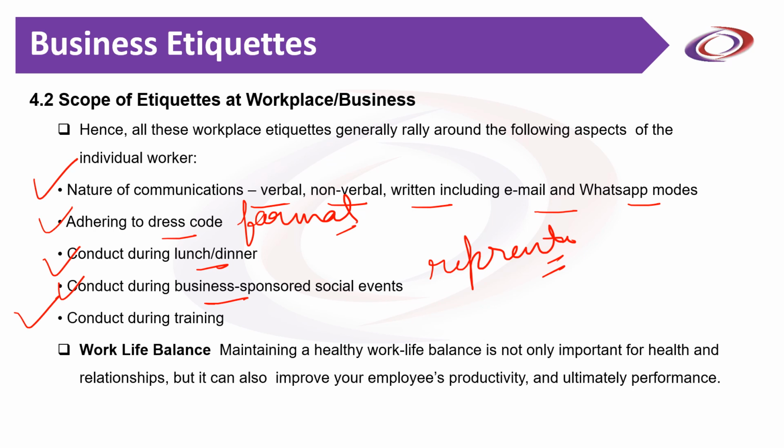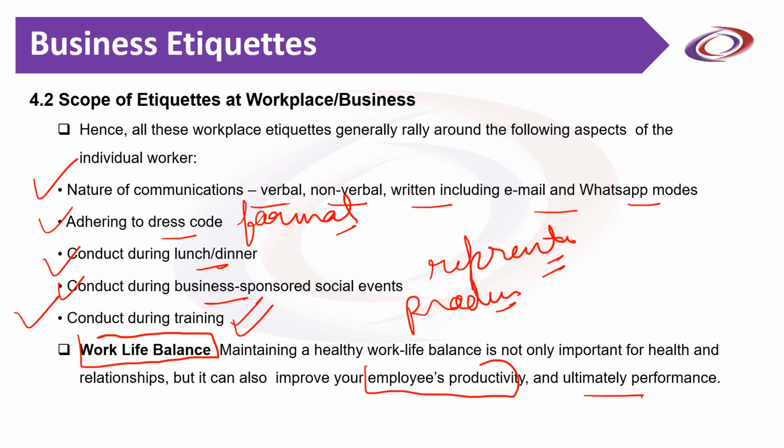Let us discuss that. Before that, work life balance is a very important term that is popularly used today. Work life balance is important not only for health and relationships but also improves employees' productivity, and ultimately the performance of the organization. In simple words, if people don't view work as a chore, they will work harder and make fewer mistakes. If they like their work, they will be willing to put in more effort.